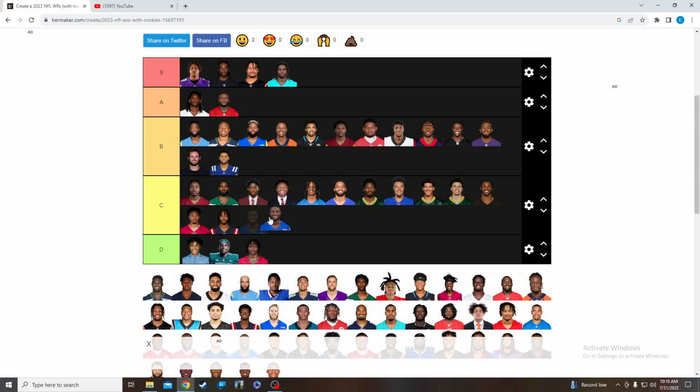Van Jefferson, C-tier, capable. Another guy that's kind of just okay at a lot of different things. Not really a contested catch guy, but he's a pretty solid route runner. Good complementary piece to Cooper Kupp, but nothing really special.